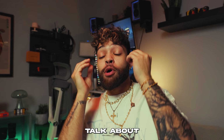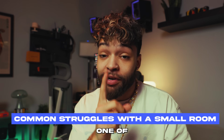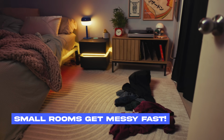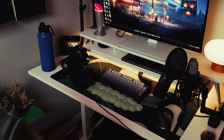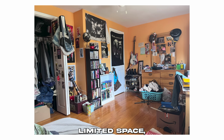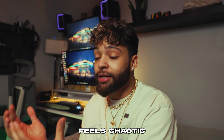Let's take a quick second to talk about why small bedrooms can be so challenging in the first place. You've probably dealt with at least one of these problems. Small rooms get messy really fast. Even just leaving a jacket on a chair or a few things out of place can somehow instantly make your room feel so overwhelming. With a limited space, there's a very small room for error. One wrong move and suddenly your room feels chaotic instead of cozy.